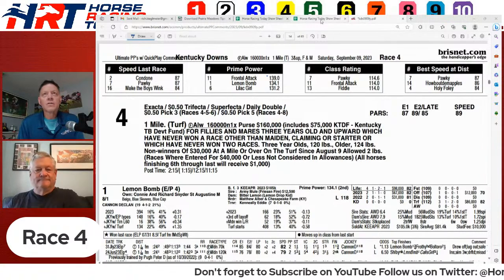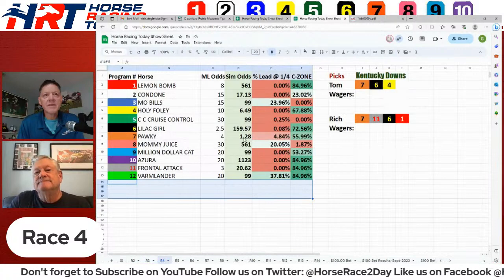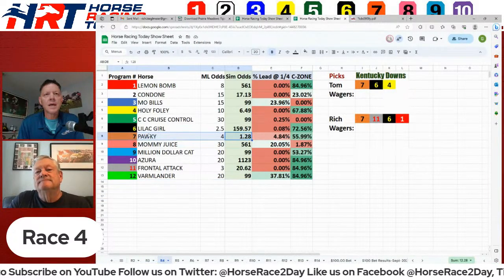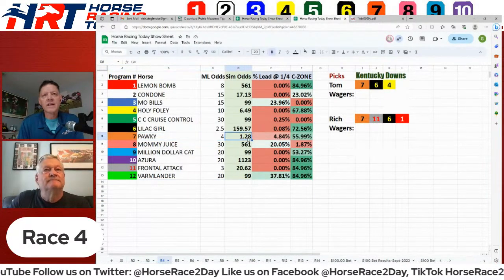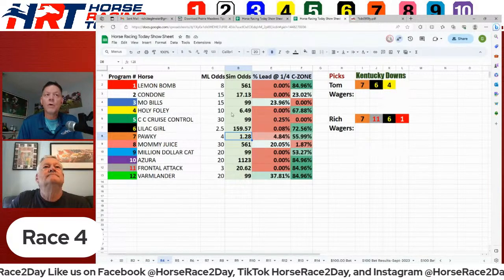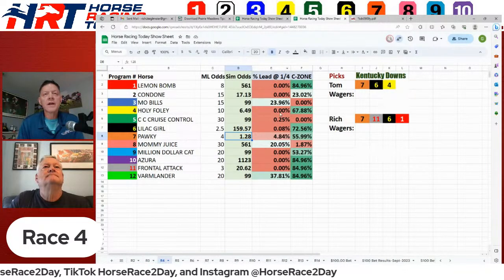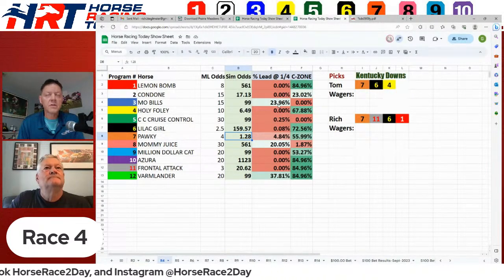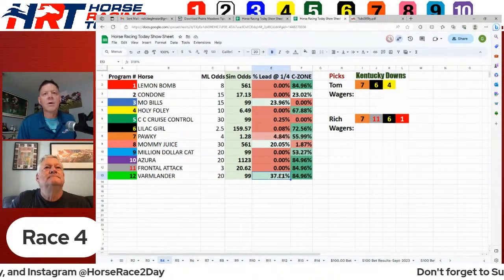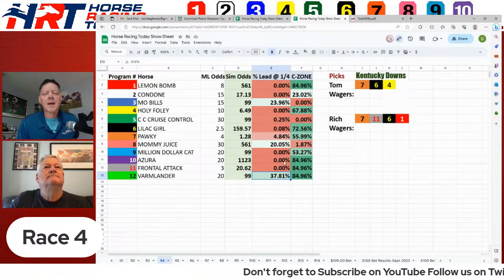Mr. Thomas, our simulations for the 4th race show us you might find a little bit of value in the 7-horse Pocky. 4-1 morning line odds. Looks like 6-5 could be fair value. Everybody else looks like they're maybe a little overpriced. So maybe the 7 is the way to go. Tom and I both look like that's where we focused. As far as early speed is concerned, you got 3 that really look like they want to giddy up and go. Mobile's Mommy Juice and Var Malander.